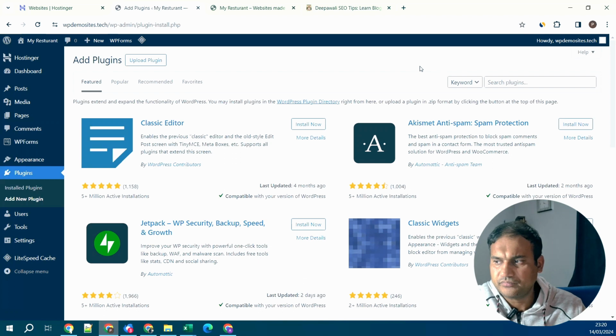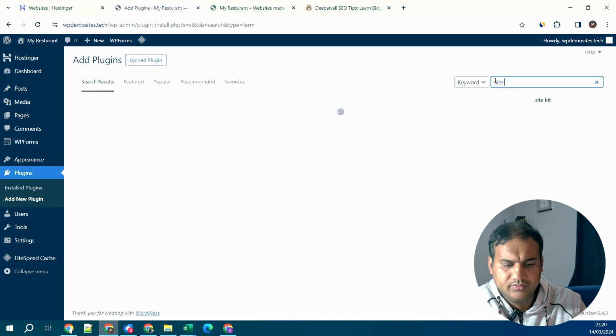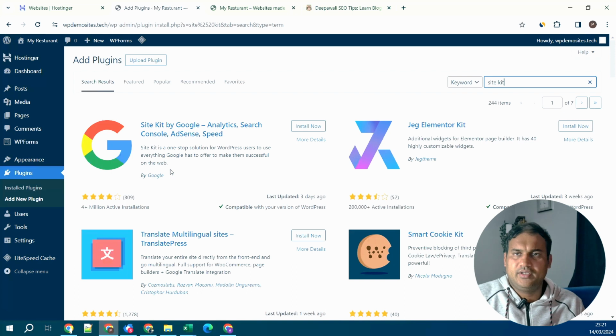Then the third plugin which you might need is Site Kit by Google. So type Site Kit. Site Kit by Google connects with Google platforms easily, which will be required in case you want to monitor your traffic and use analytics.